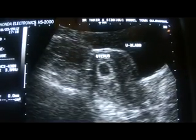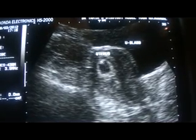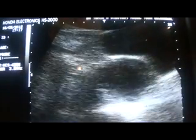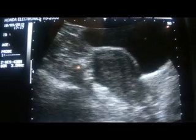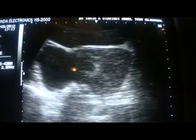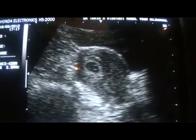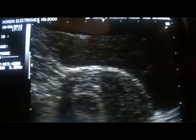And this can well represent a perisac bleed, a sign, though the gestational sac is intact with the yolk sac seen, a healthy pregnancy. However, the thin rim of fluid around the sac, yes, perisac bleed. Presently, at the time of ultrasound, the pregnancy is intact.